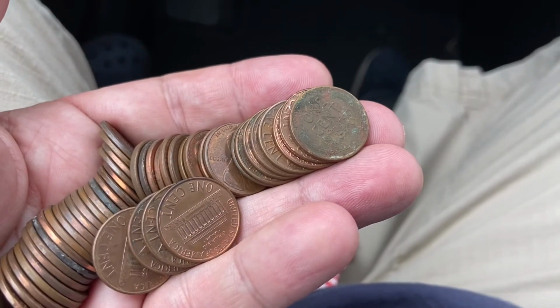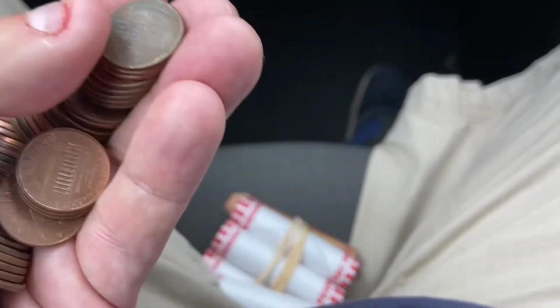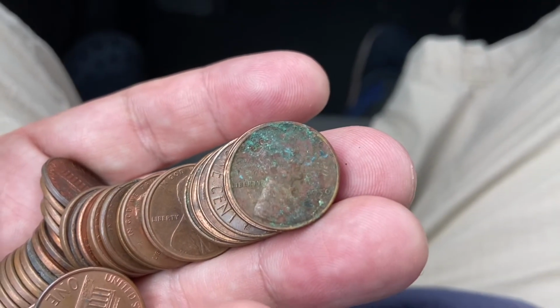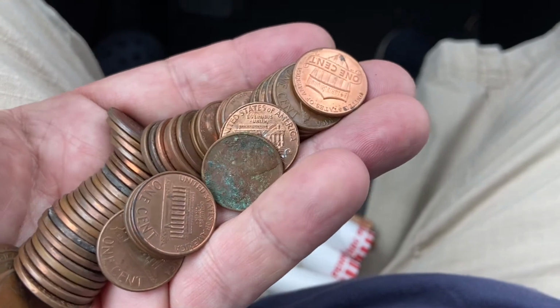Okay folks, and 5 coins in, we got our first Wheatie, and I got a wheat penny in Hawaii. Let's turn it over and see what we get. Well, it's not in good shape, and it looks like a 50. Yeah, 1950. All right, well, it's still a Wheatie, and we did get some copper in those first 5 coins.